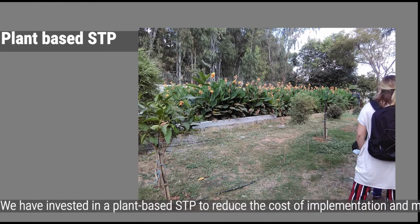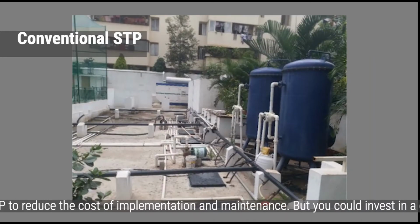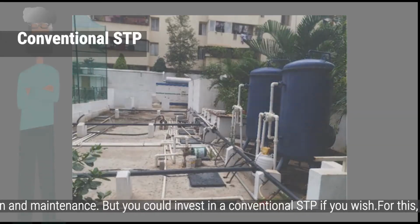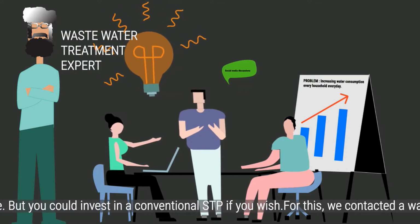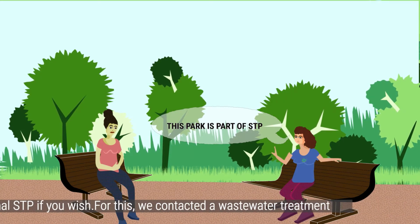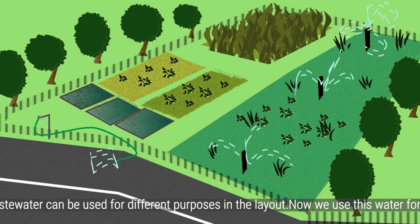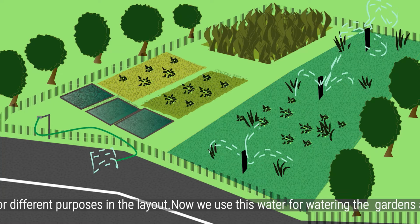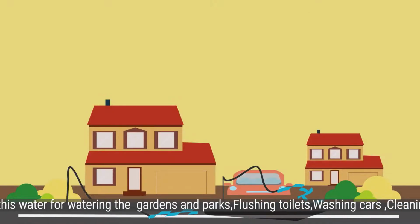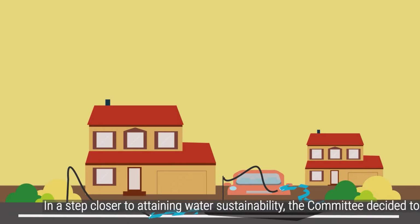We have invested in a plant-based STP to reduce the cost of implementation and maintenance. But you could invest in a conventional STP if you wish. For this, we contacted a wastewater treatment expert. This very park is part of the STP. Surprising, isn't it? This treated wastewater can be used for different purposes in the layout. Now, we use this water for watering the gardens and parks, flushing toilets, washing cars, cleaning the driveways.